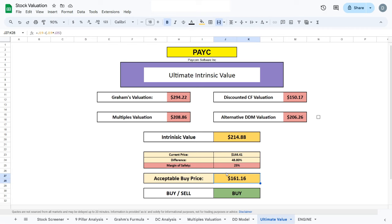We have most probably figured out why Bill Nygren is buying into PAYC, and that is that one of the reasons is that it is currently undervalued by a whole lot. Now, I'm not saying that you should or shouldn't buy the company. I'm just trying to teach you a process of how to value any company.